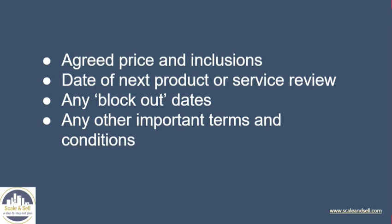So things like, as I mentioned, your agreed price and inclusions for the product or service, the date of the next review for that product or service if you have one, or it might be a suggested date of review, any blockout dates, any dates throughout the year that they're unable to provide that product or service to you, and any other important terms and conditions that you can think of. So basically, something is better than nothing, and an interested party doesn't want to know about verbal agreements with suppliers.